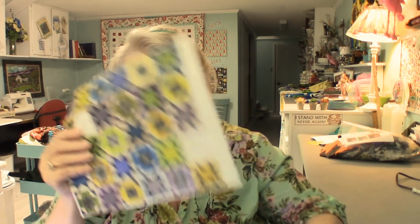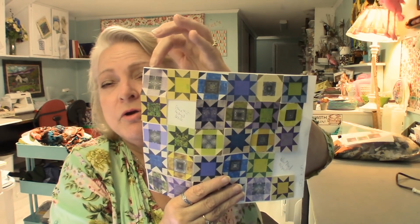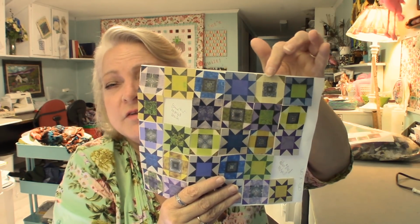So anyway, and then I fixed the one. Remember, I had the one that I had turned the half square triangle around the wrong way. So I fixed that. So now what I'm going to do is find the blocks as I have them in this order and just start sewing them together.